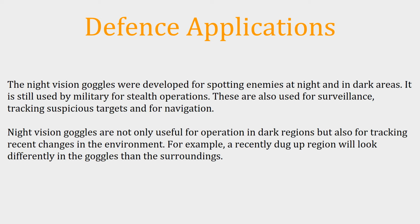The night vision goggles were initially developed for spotting enemies and surveillance at night and in dark areas. These days, the uses have been extended to tracking suspicious targets and also for navigation. The night vision goggles are also useful for tracking the recent changes in the environment. Like, for example, a recently dug up region will look different in the goggles than the surroundings.